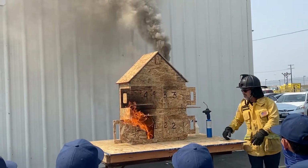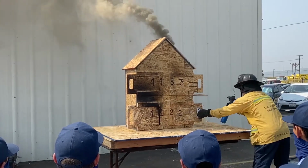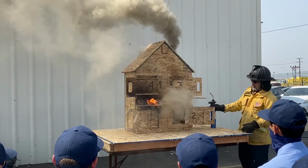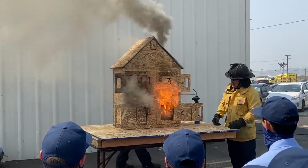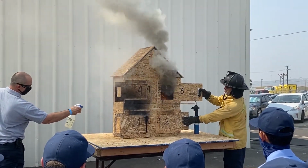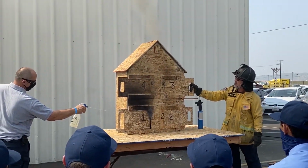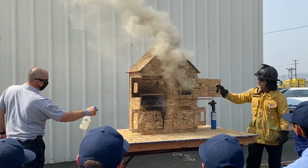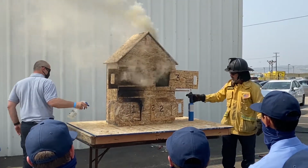What'd you notice about the smoke when it went out? Got darker, right? So more parts of incomplete combustion, right? See if we can draw the fire all the way over. I'm trying to get it lit from here to there. So what do you notice that he's doing? Opening, shutting, right? Opening, shutting.